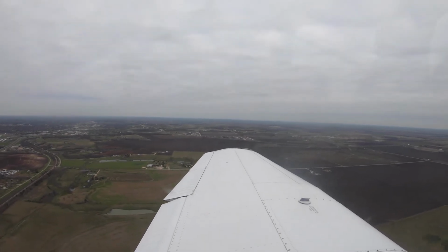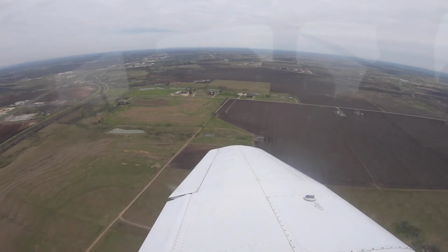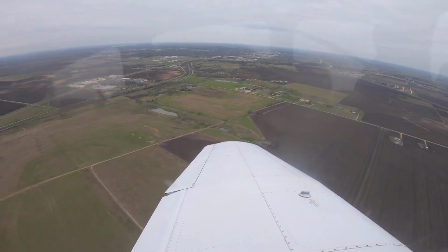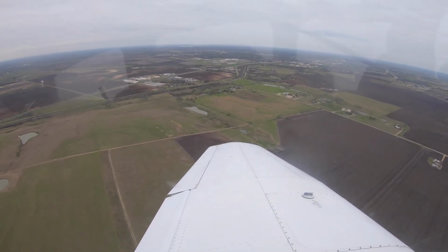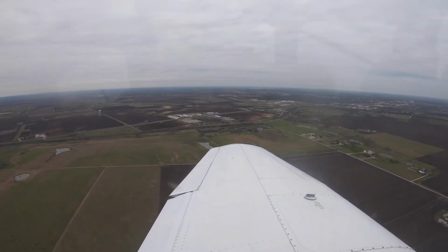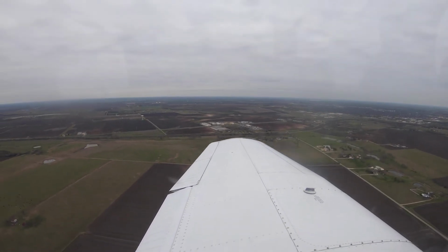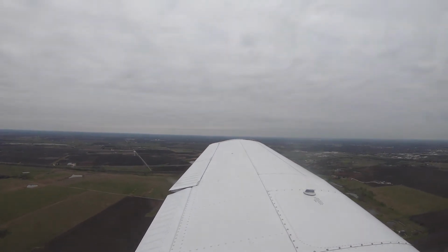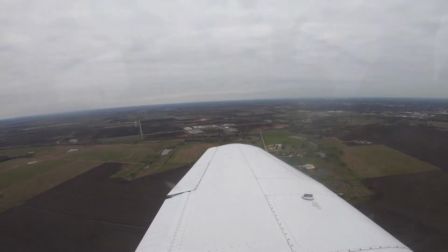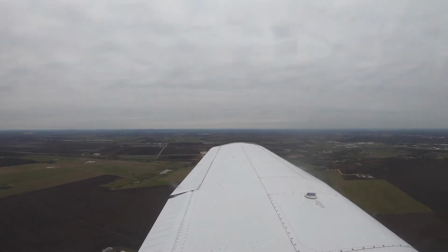Taylor traffic, Archer 43954, turning left base, runway 35, touch and go, Taylor traffic. This is good. I like when we have another airplane up. Yeah, because it's good practice, as long as you know where they are. I heard them coming in, so I knew when we took off that we should look for them before we turned. So that's why you need to make your calls when you're coming in, so people are aware. I didn't even hear him make a 3 mile call, 5 mile, or anything.